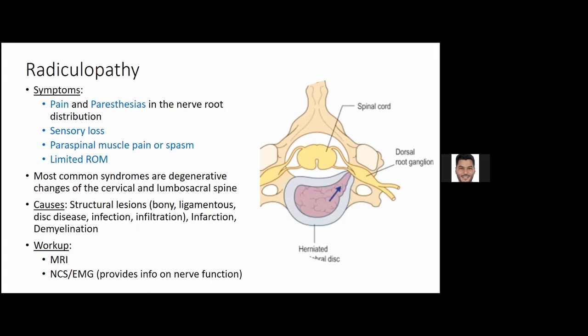And so the workups you should be thinking about when you suspect this are getting an MRI of the affected area, and considering sending them for an EMG test to get information on how well the nerves are functioning.